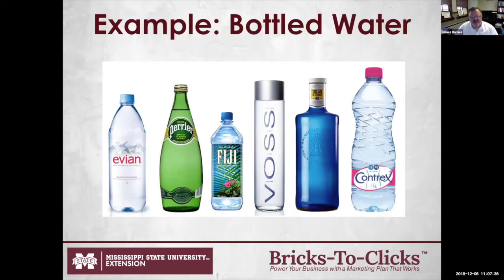So let's do a little exercise here. Assume the prices are equal across all of these bottles of water. And this is a transaction we probably do at least once or twice a week. We may be on the road going somewhere, we stop into a convenience mart, and here we go, we're going to pick a bottle of water. How do you choose? Is it based on what the bottle looks like? Is it the design of it? If prices are equal, which means the same price across all, which one do you pick and why?